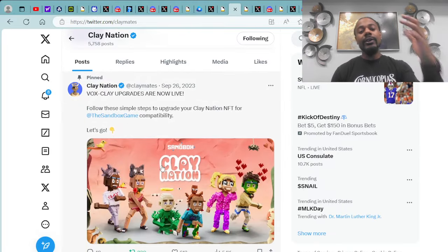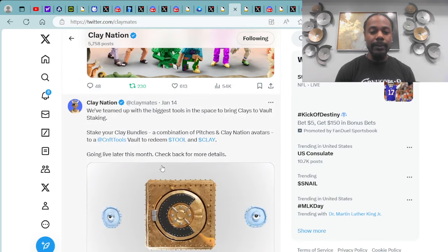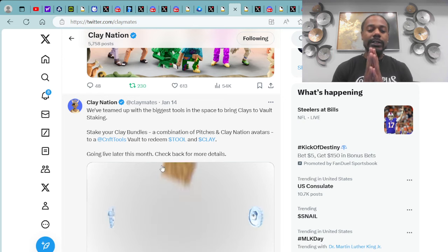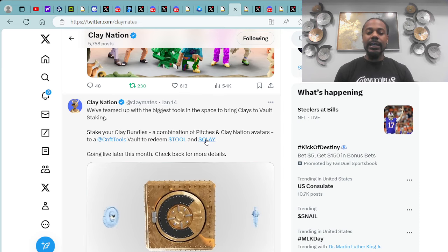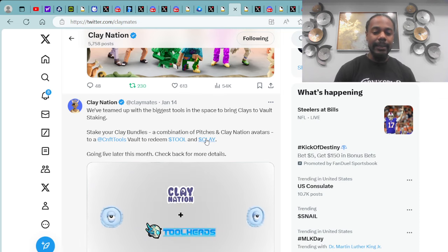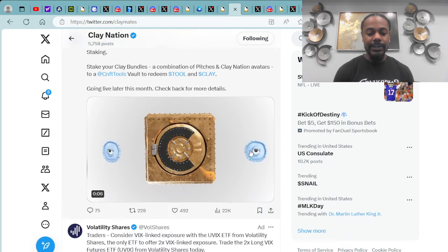All right, they have cross-chained as well and are on Voxel over in The Sandbox, which is super dope if you own a clay. And they have a new announcement that they have released. We've teamed up with the biggest tools in the space to bring clays to vault staking. Stake your clay bundles, a combination of pitches and Clay Nation avatars, to a CNFT Tools vault to redeem tool and clay. Going live later this month. Check back for more details, guys.